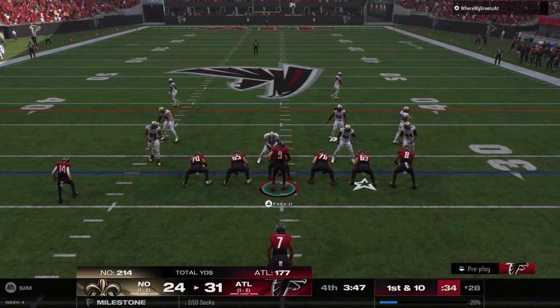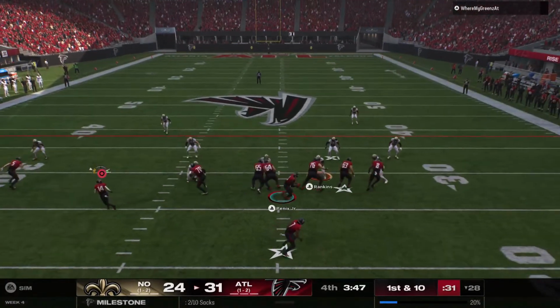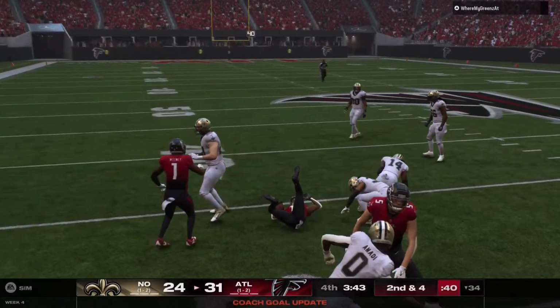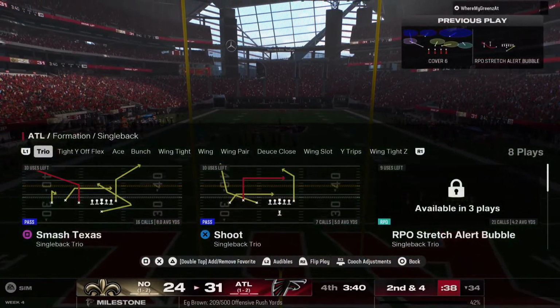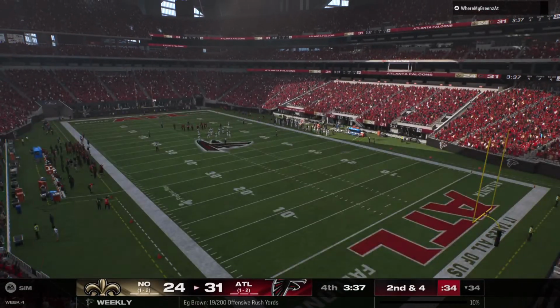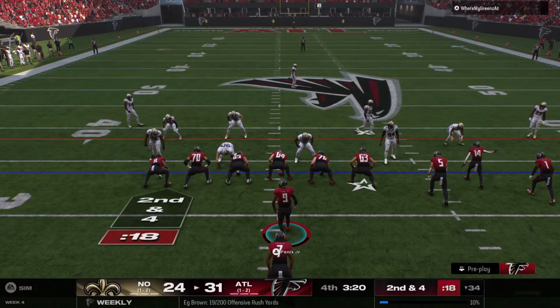And the drive will start out with a 1st and 10. And he's got a decent gain before being brought down. The rookie out of Alabama, they're on the tackle. That is a textbook 1st down completion. Sets up 2nd and very manageable and creates space to take that shot downfield.